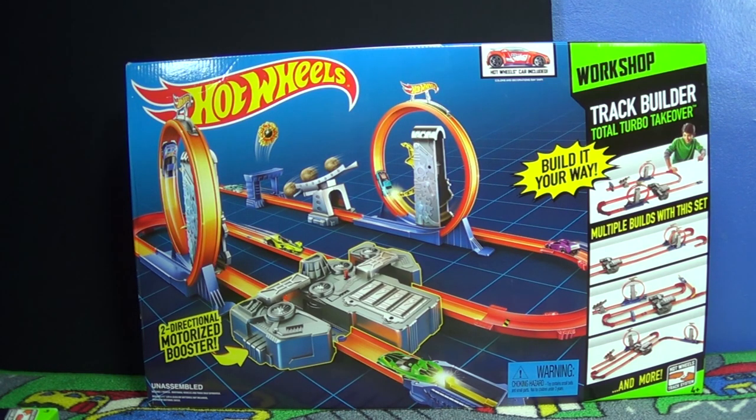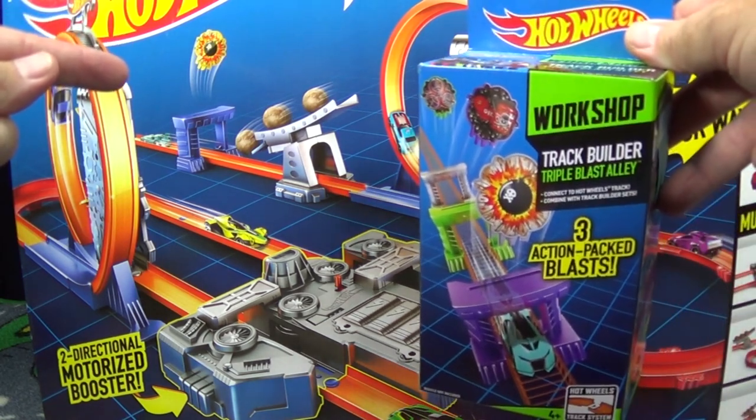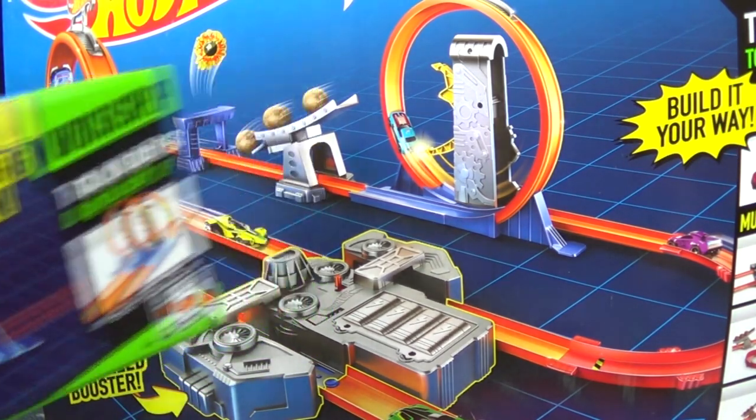I picked up the set for $39.99 at Toys R Us. It might be available at other stores as well. I don't see anything to say Toys R Us exclusive. This combo set has some items that have been released before. There you have the Triple Blast Alley. Over here, this loop that looks like the Quick Kick Loop.